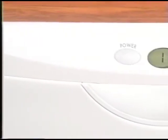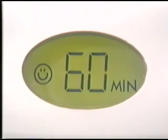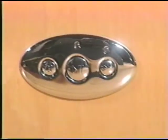Now, the really easy part. For quick and easy access and a great streamlined look, controls you use most often are located here on the front of the machine. Power, start, pause and lock here with this electronic display window. If yours is an integrated dish drawer, your controls will look like this in both models.